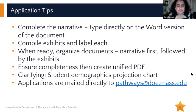Next slide, please. So a few tips around completing the application, and these we collaborated with our DESE colleagues to make sure are sharp ones for you all. One is to really make sure you complete the narrative, typing directly into the Word version of the document, compiling exhibits and labeling each to really make sure it's easy for the reviewers to see what you're referring to and what each item is supposed to be.